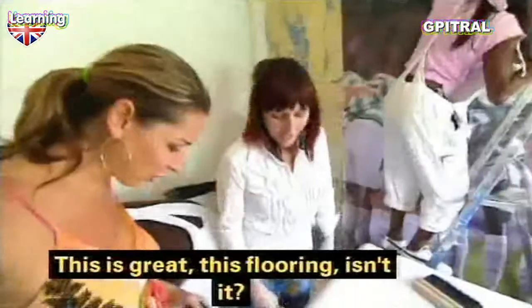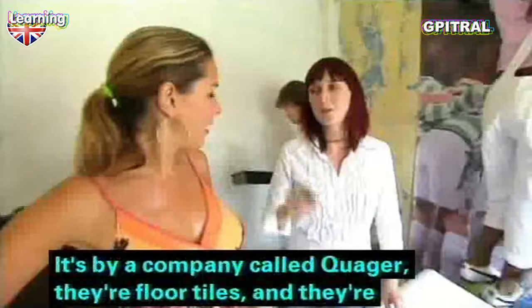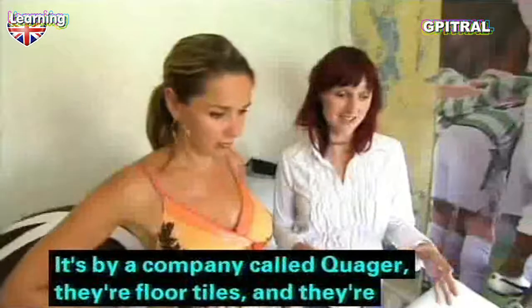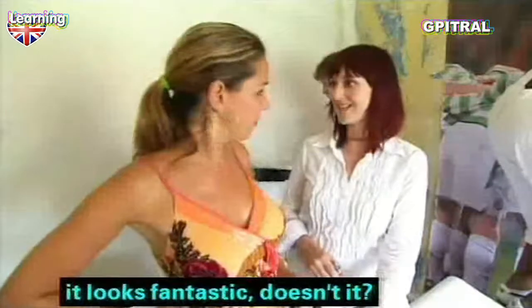Gosh, the floor's coming down already. Oh, goodness. Wow. This is great, this flooring, isn't it? Now, I have to tell you about this because I have this very same floor in my own house. It's by a company called Quager, and they're floor tiles, and they are the most fabulous thing ever. What's great about them, it looks fantastic, doesn't it? Yeah, it looks really great.